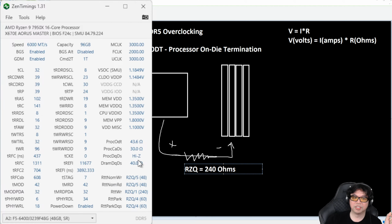High Z. Z is the variable symbol for impedance. So where R is the resistor value, Z is the impedance value. Impedance is a measurement of how much opposition there is to the flow of the electrons. That is why it's known as the impedance, because it's impeding the flow of the electrical current.